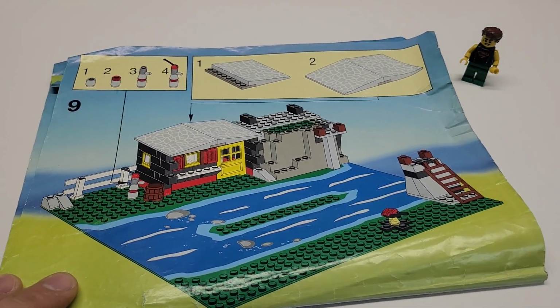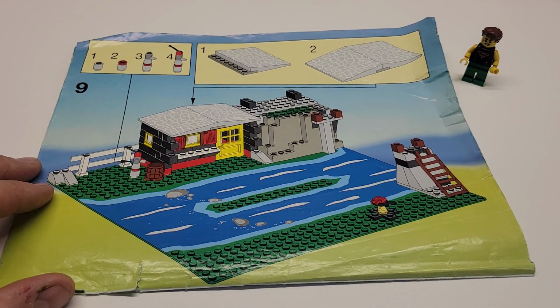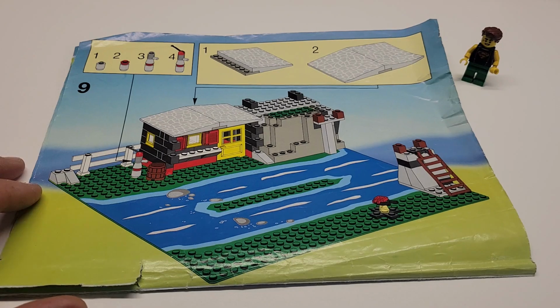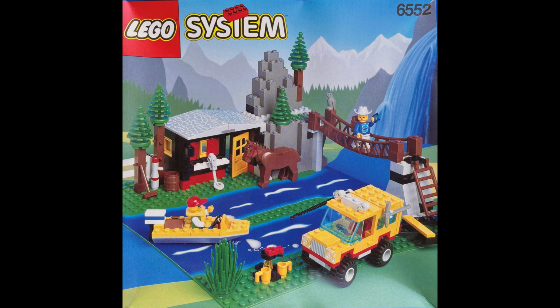So this here was one of my absolute favorite LEGO sets as a kid, and this is set 6552, which is from a series called LEGO Town. This is called the Rocky River Retreat, and I'll put a picture of the full set because my instructions are very old and completely destroyed.